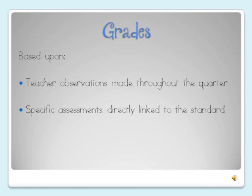Your child's grades are based upon teachers' observations made throughout the quarter. Specific assignments are also directly linked to each standard. All of the kindergarten teachers at Flint Lake Elementary have been using the same assessment packets to assess your child for each standard.